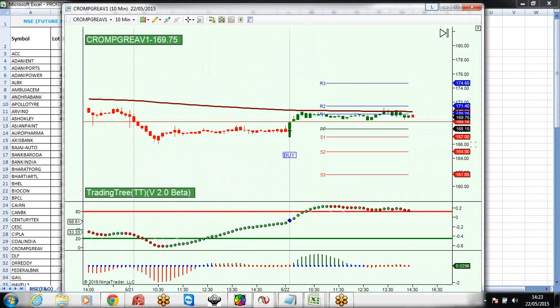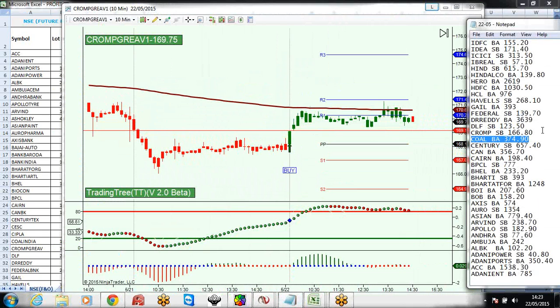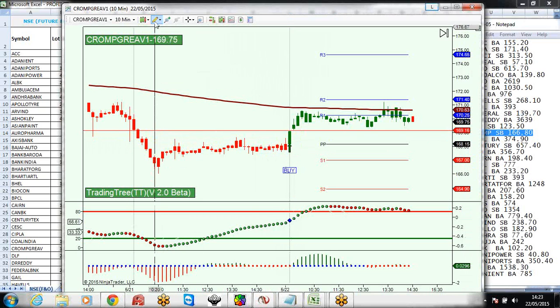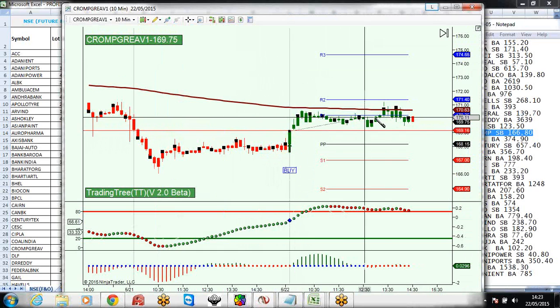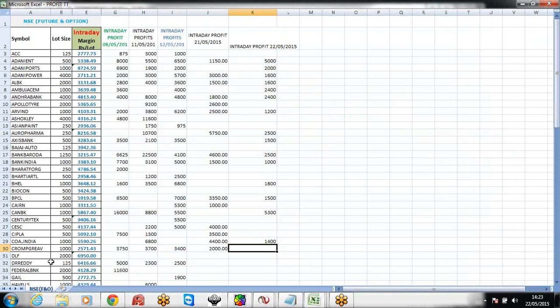So Cummins and Greaves, we had a buy again. You can just check that. They had put it as short below, that was before the market opened, and after the market opened, we got this buy call. So the sell did not get activated. So these are the profits, 1.5.